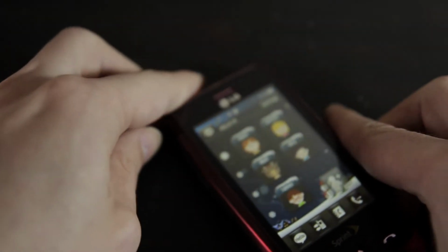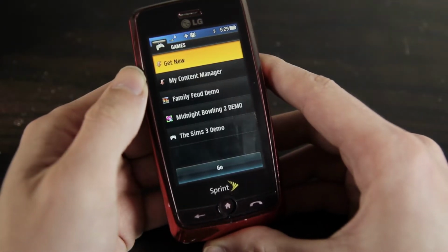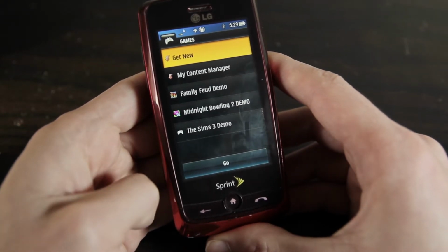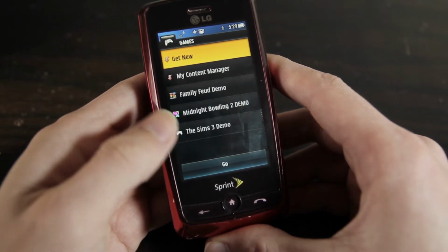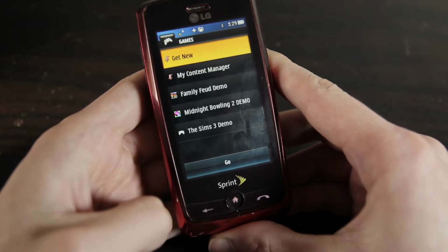And speaking of fun, this phone includes demo versions of Family Feud, Midnight Bowling 2, and The Sims 3. But other than that, as I mentioned earlier, there is really no easy way to sideload apps and games onto this phone that I know of. So games are pretty much out of the question as Sprint's App Store servers are obviously no longer out there.